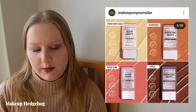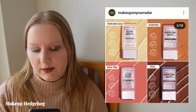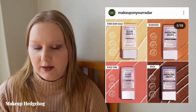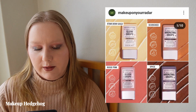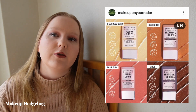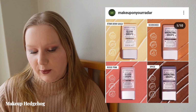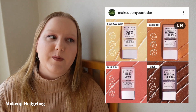They have 4 shades: Rosy Pink, Stardew Gold, which is the golden yellow, then Scorch, and then Spice. I'm a bit confused about the Stardew Gold and Rosy Pink, because if these are supposed to be bronzing drops, then I'd say the only bronzing shades are Scorch and Spice. I was confused when I saw this on Makeup Revolution's website, because there is obviously also blush and a more highlighting shade. I think the 2 other shades should have been called liquid highlighters, or a highlighted blush, and the 2 more brownish shades should have been called bronzing drops.